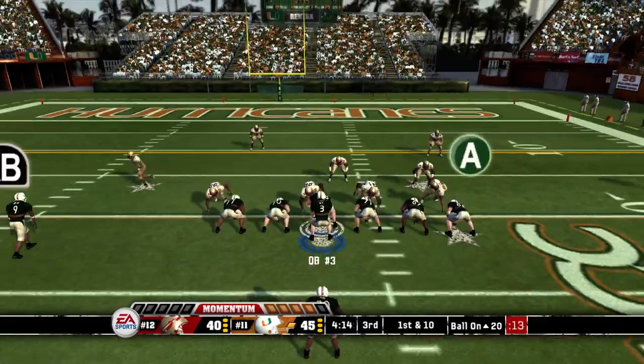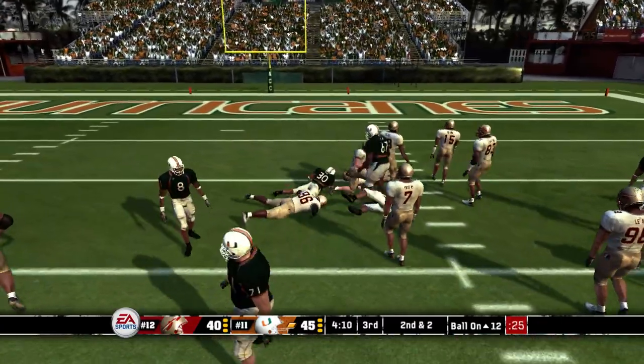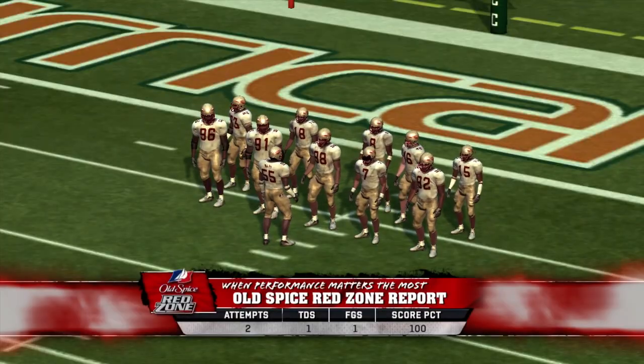Number 3 comes to the line, three wide. He'll get it again. Tackle made at the 12-yard line. Number 30 gets 8 yards on the play, so that'll make it second down. Second and 2 yards to go.